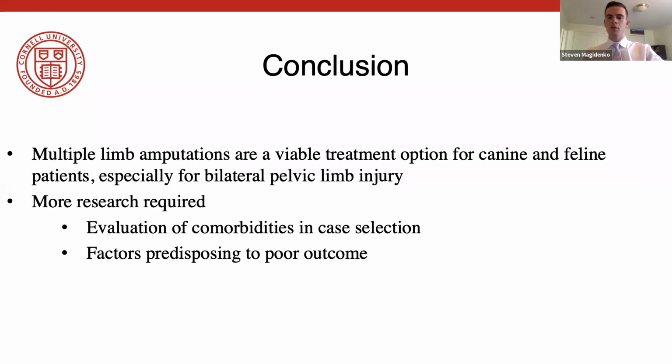In conclusion, the authors believe that patients suffering from multiple limb injuries or disease, especially in the pelvic limbs, can have an excellent outcome with simultaneous amputations. In cases of financial constraint or severe limb disfigurement, multiple limb amputations may be a viable alternative to endo and exoprostheses in achieving an acceptable quality of life without increased complication risk.